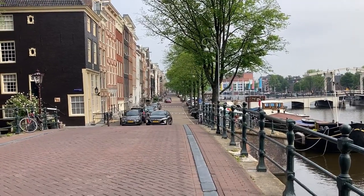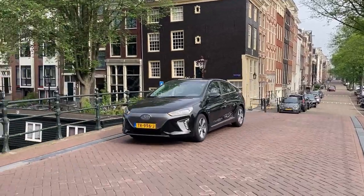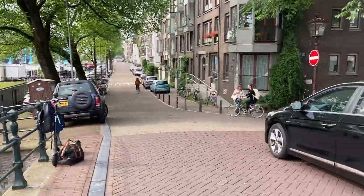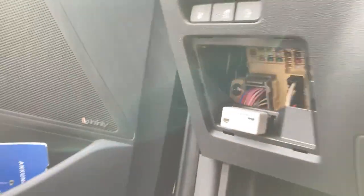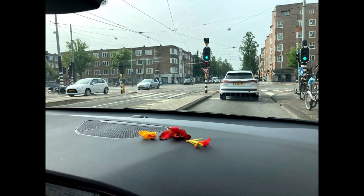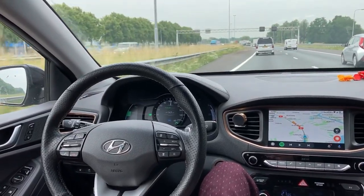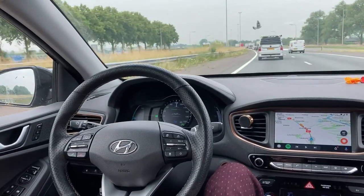This is the Hyundai IONIQ that will take us to Spain. Are you ready? OBD power, baby. Can you use autopilot in the Hyundai IONIQ? Hugo is not convinced.